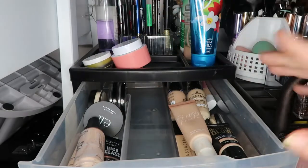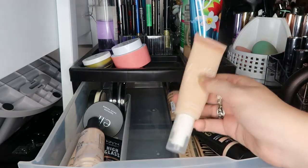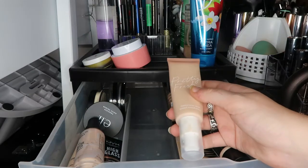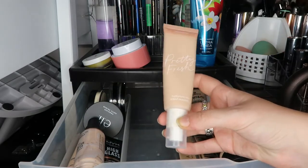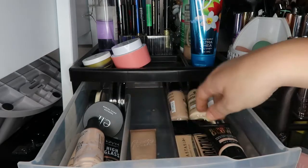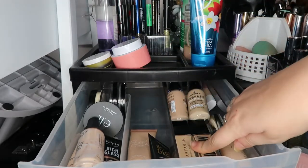This fit better. For foundations, I'm not going to get rid of very many of them because I actually really enjoy all these foundations. This is the Pretty Fresh Hyaluronic Acid Tinted Moisturizer by ColourPop. I love this. Born to Glow. I love this. The Anastasia foundation. I love it.